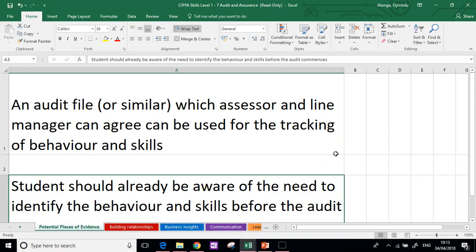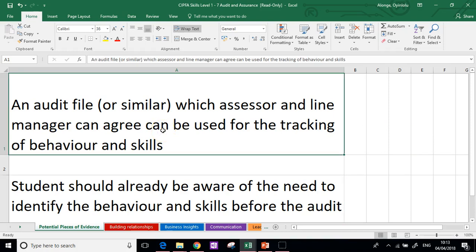sheet tries to identify a piece of evidence. The student must have some evidence from which we can draw these skills and behaviors. This keeps everything compact. We know exactly what the piece of evidence is, and it doesn't have to be one, it might be 1, 2, maybe 3, but the key point is we're trying to draw out these skills and behaviors from this piece of evidence. For example, an audit file that the assessor and the line manager have agreed on, which we will use as a tool for tracking the behaviors and skills.